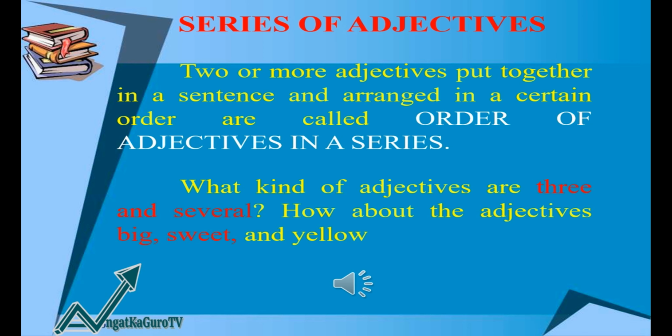Now, what kind of adjectives are 3 and several? How about the adjectives blue, sweet, and yellow?